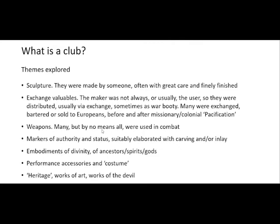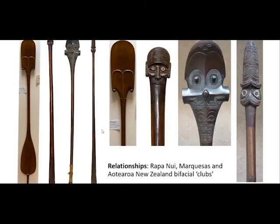They were performance accessories and costume aspects. They were worn, if I can put it that way, and highly elaborated, often with feathers and bindings and things of that kind. Sadly, many of those obviously have gone through time. And now in the modern world, they are aspects of heritage. They are regarded as works of art, or indeed, from evangelicals, they may be regarded as works of the devil. So there are many different perspectives on the status of these remarkable things.